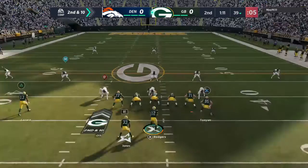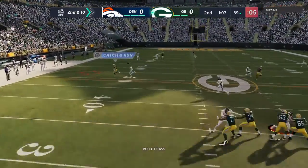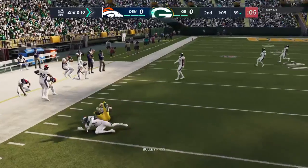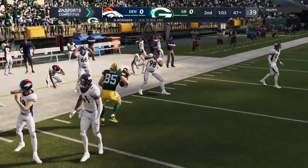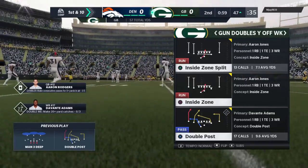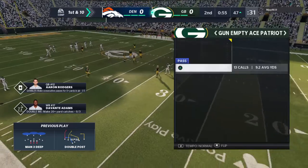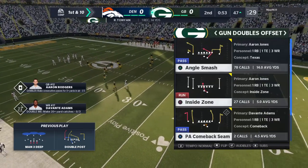Safety's creeping. Back to the air on second down. It's Rodgers. That's caught. It's Robert Tonyan, the tight end. And he'll be taken down, but not before he gets into enemy territory. Give him 14 on that one and a first down. 47-yard line.